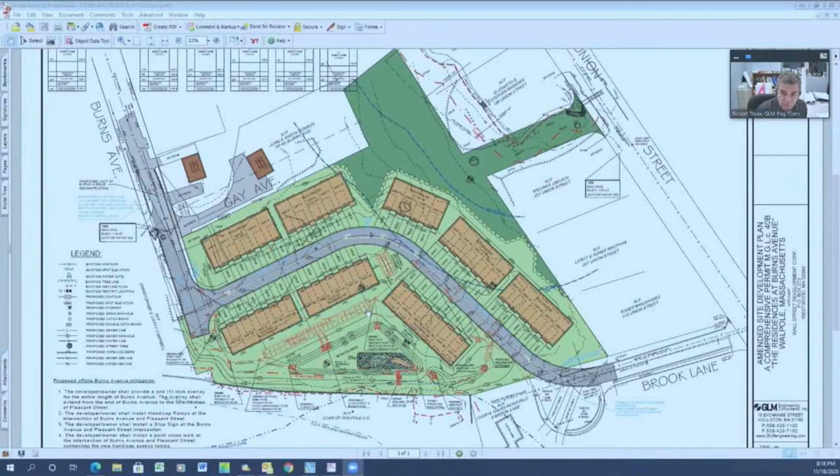As he said, there's now 40 units. There was 32 on the previous plan. This building, as you asked, at Burns Ave is primarily in the same location. I will say that this road has shifted slightly. It's more parallel to the Gay Ave Road, just to provide a smooth transition through the site. And that's pretty much the changes overall. I can't think of anything else at this point, but I'd be happy to answer any questions the board might have.